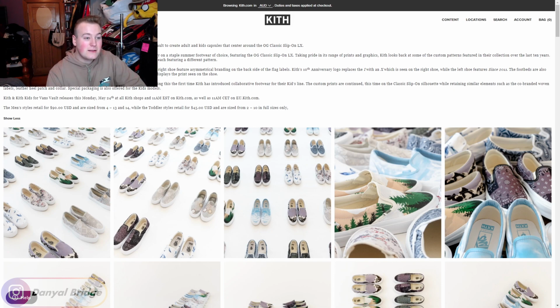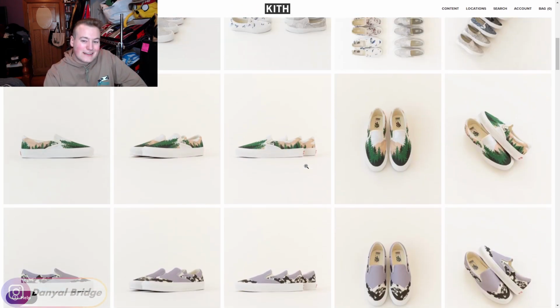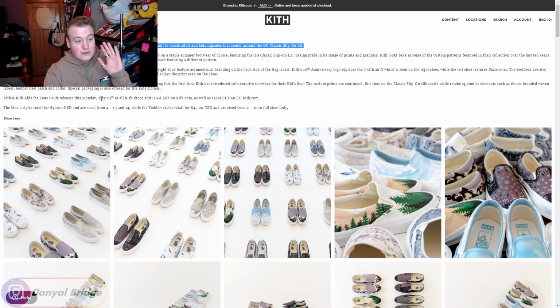But let's dive in. Celebrate KITH's 10th anniversary, the New York-based brand has worked with Vans Vault to create an adult and kids capsule that centers around the OG classic slip-on LX. There we go. So straight away, we know that this capsule is going to be for men's and kids, and it's going to be centered around the OG classic slip-on. I don't know if it's going to be centered around it so much that it's the only silhouette releasing in this capsule. We'll just have to read further on and see if that's going to be the case. But looking at all the images, I kind of feel like that's going to be the case. Could be wrong though, let's see if we are.